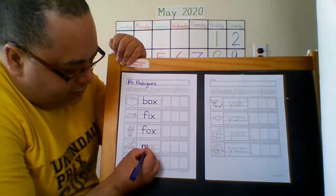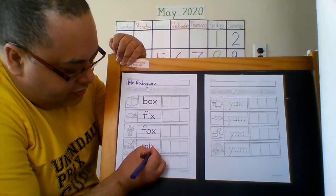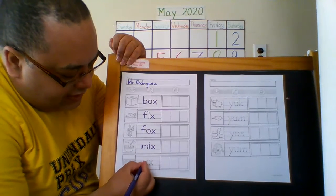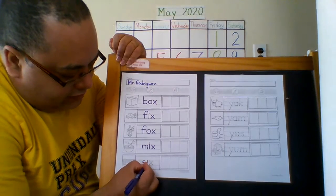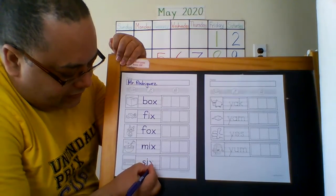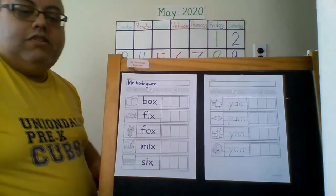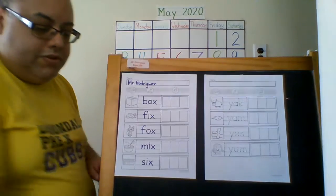Mix is the next word. You see how every letter has a position? And we're not tracing the line that's dotted because that's for guidance. That's not for you to trace. So I'm going down to the last word, which is six. Okay, now there's a little sheet that has these little cutouts that you need to cut out with your scissor.